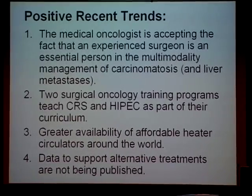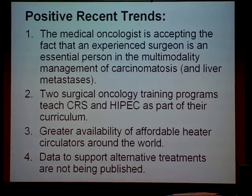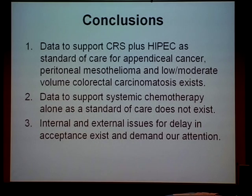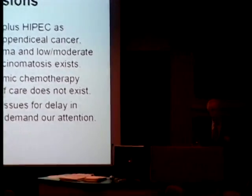So, let me just go to the last slide because I've used up my time. It's now 9 o'clock. I think there are some conclusions that can be drawn at this time. And again, many thanks to PMP Research Foundation for showing us the way that this very powerful new multimodality tool should proceed. I think data to support cytoreductive surgery plus HIPEC as a standard of care for appendiceal cancer, peritoneal mesothelioma, and low to moderate volume of colorectal carcinomatosis exists.